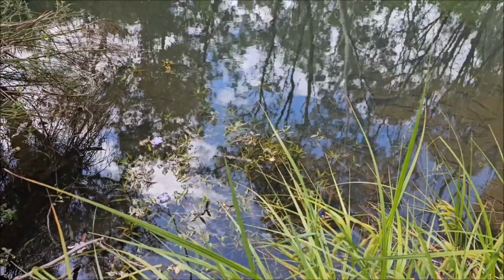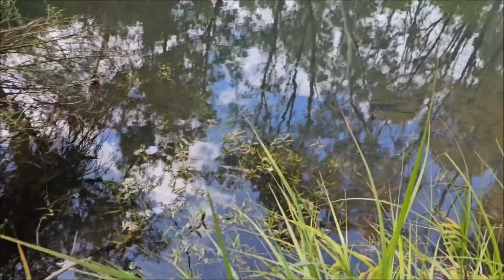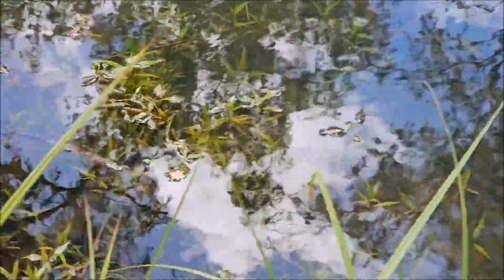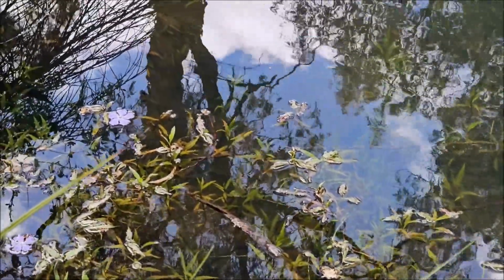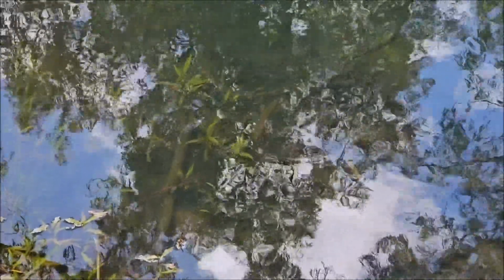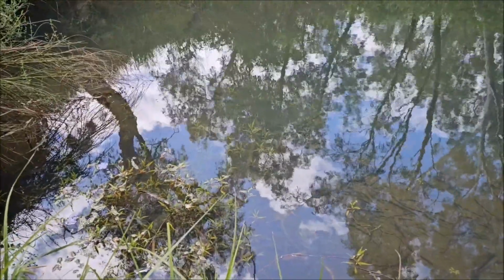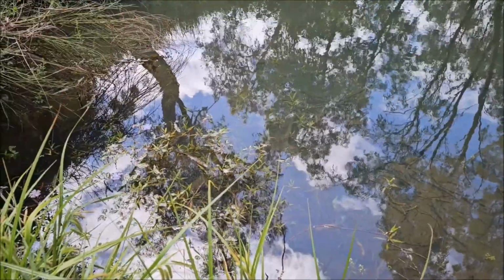I'm not seeing any fish. I'm not actually sure what this vegetation here is in the water. It is quite prevalent through all these creeks. I feel like it might be a Persicaria species, but it does seem to grow pretty happily completely submerged, whereas Persicaria decipiens is a riparian sort of plant. Grows on the margins but not necessarily underwater.